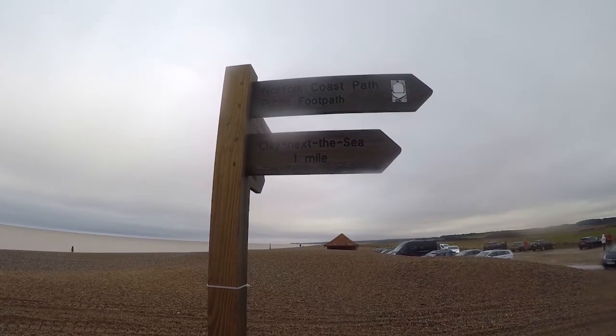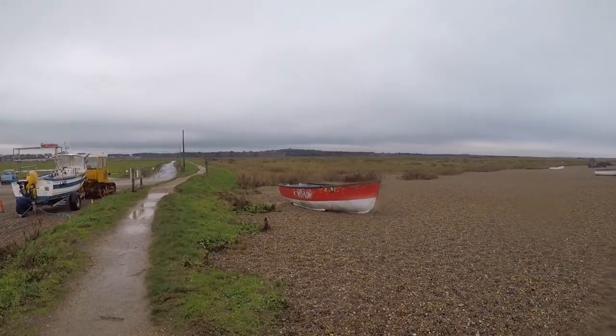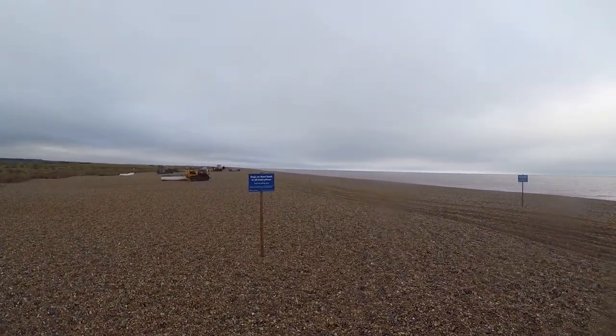So this is the point where we turn off down here, and we'll be going around, and then we'll end up back at the sea, sort of at that end.